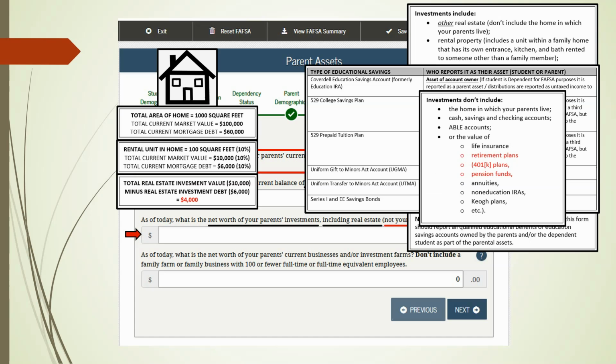So the investments that you're not going to report in this line item include the home that your parents live in, unless there's that rental unit, which we just went through the calculation of how you would figure that out. Also cash savings and checking, which was reported in the prior line item, and ABLE accounts, which are pre-tax or tax-deferred programs for individuals with disabilities. And you're also not going to report the value of any life insurance, and especially retirement plans, 401k plans, pension funds, annuities, non-education IRAs, and KEOGH plans.